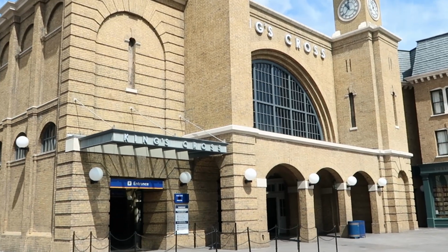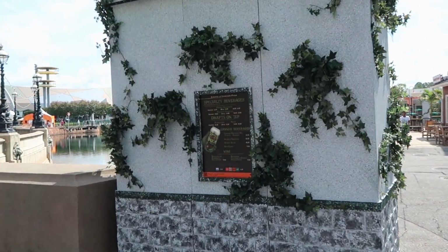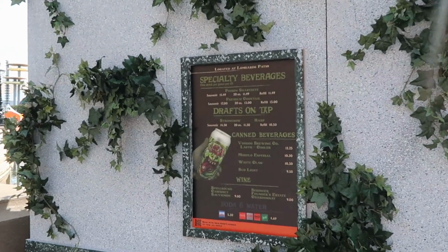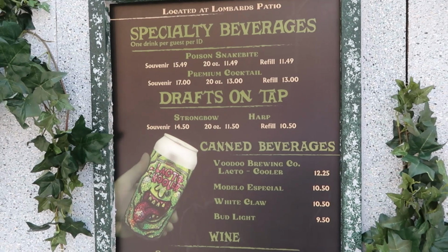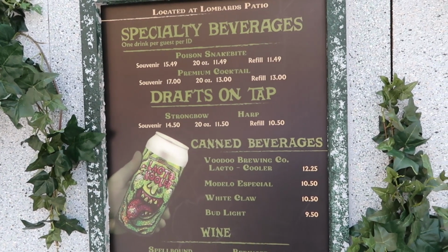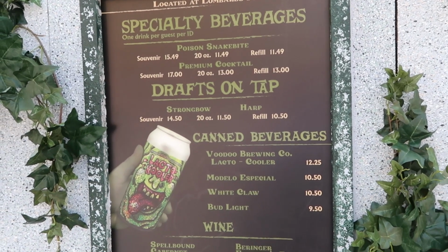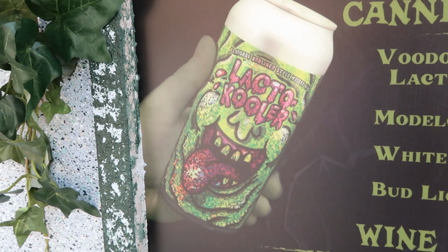Okay, so right out here in front of King's Cross Station, it looks like we have some more specialty stuff over here for Halloween Horror Nights. So let's check out what's going on at this stand right here. They have some poison snake bites in a souvenir cup for $15.49. A 20 ounce, $11.49. A refill, $11.49. Premium cocktails. But check that out. That can is really, really interesting. Okay, I am totally going crazy over this.